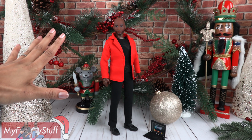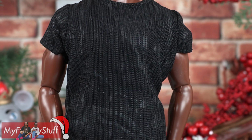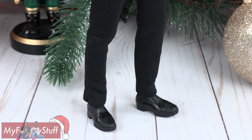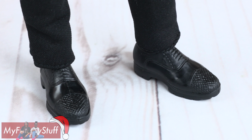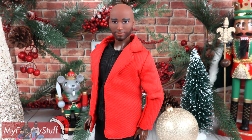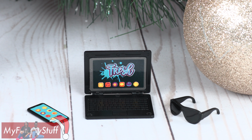Anthony, the last member of our squad, has facial hair, wears a textured black shirt, black pants, black shoes. Look at the details on those shoes. And he wears a red jacket. He comes with a laptop, cell phone, and sunglasses.